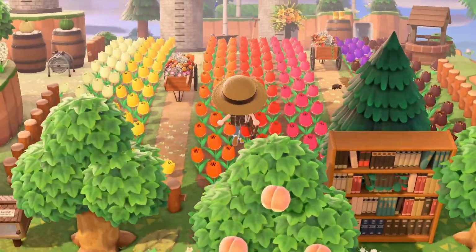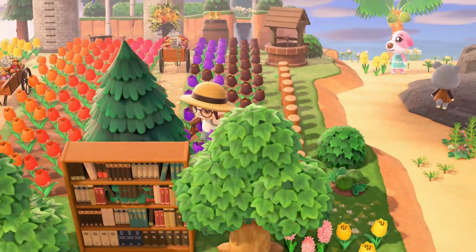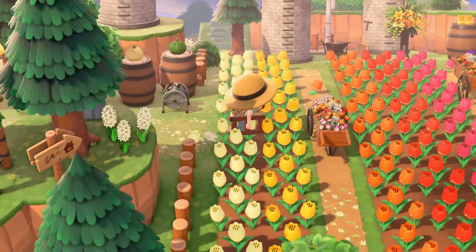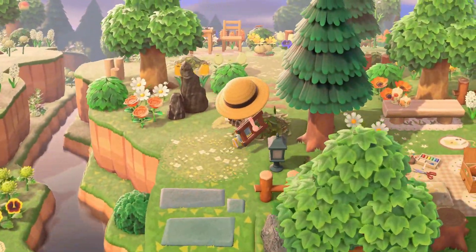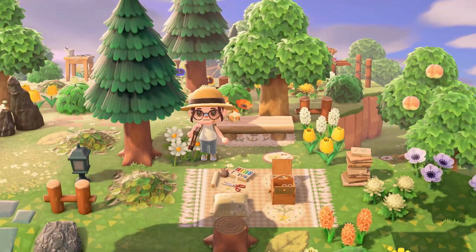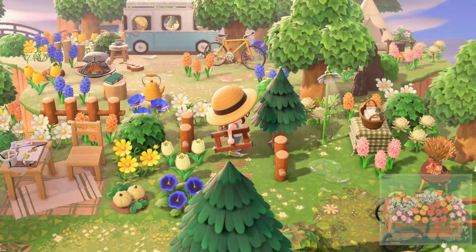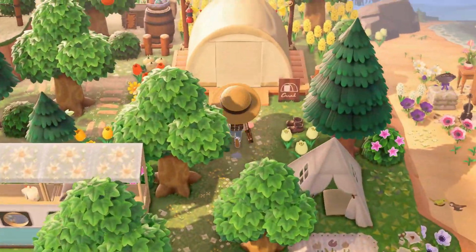Oh my goodness, look at this tulip field. All the different tulip colors. So pretty. There are so many different areas on this island. I love it. But everything flows so seamlessly together. Look at this little sewing area. Oh, I love the Cosmo shower. We've got a camper back here. Oh, leading up to the actual campsite. I like how hidden this campsite is.